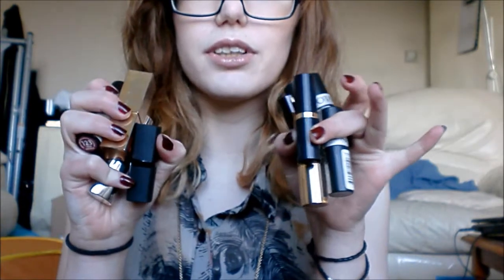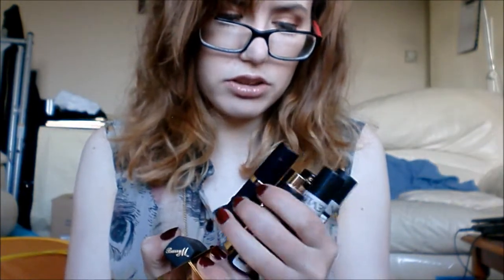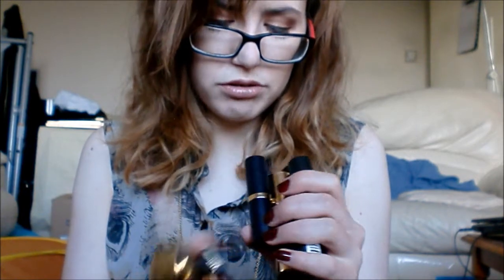Anyways, so these are my top 10 lipsticks right here. There's only 3 high-end ones and 2 of them are discontinued, but I will tell you where you can get them. And I'll start with these. No, these two, because they're the most expensive ones.